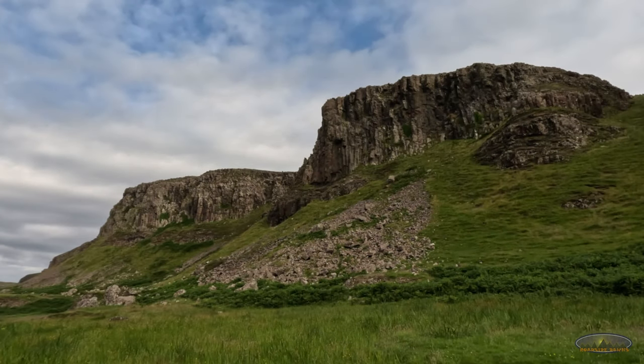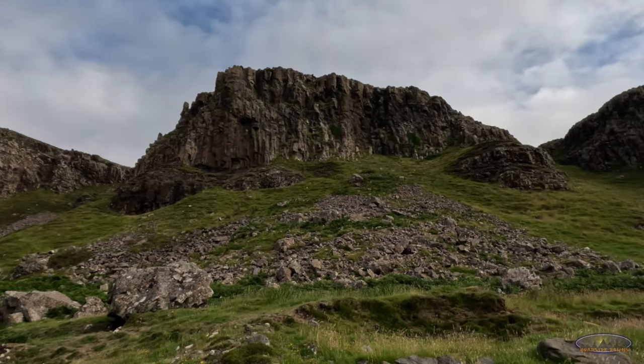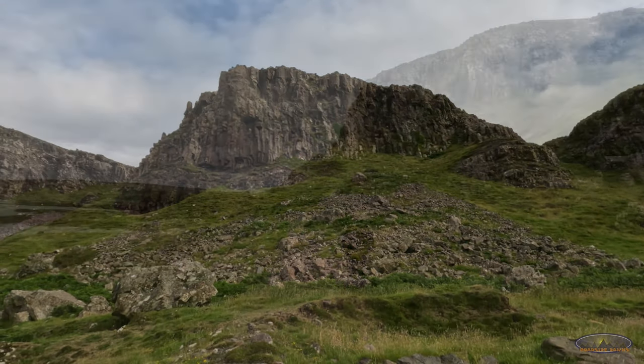It's an indescribable feeling to be here, as if you were on an uninhabited island or as if all people had disappeared and you were alone in the world.